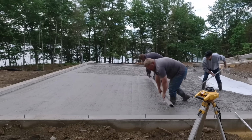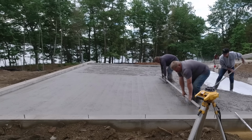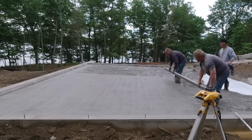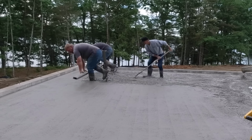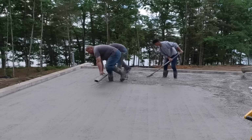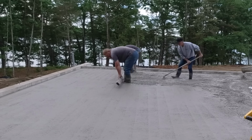So there's an area of about 14 by 14 that Luke and Darren just screeded in about 20 or 30 seconds. Now, I don't think it can really get much faster than that, whether you're using a vibrating screed, a stand-up screed, or you're screeding it like we are. It just doesn't really get any faster. And it's not just about speed either. It's really about accuracy, right?